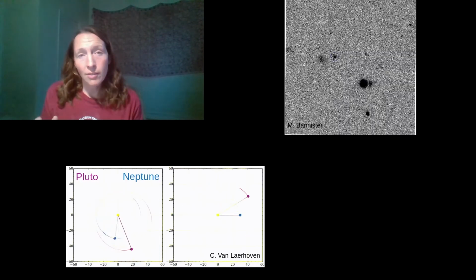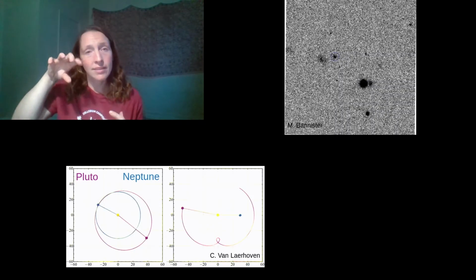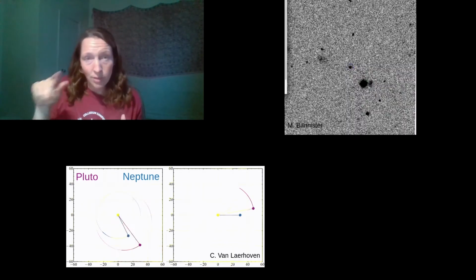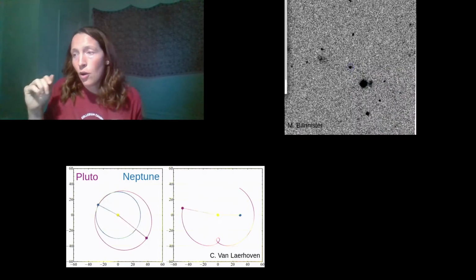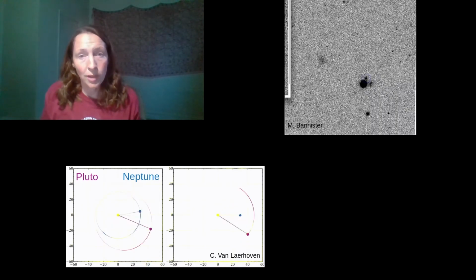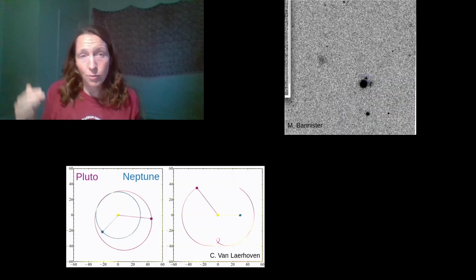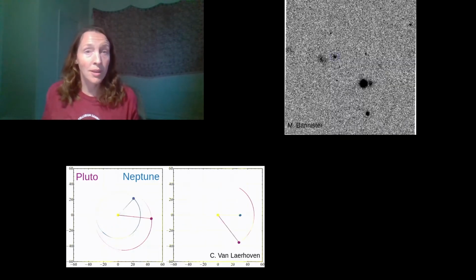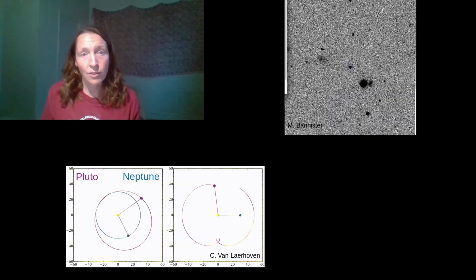So on the left side, you see just what you would expect to see looking down on the solar system. So now imagine that you're above the solar system and rotating at the same speed that Neptune is orbiting. So Neptune is staying in the same place. So then on the right, you see what Pluto's orbit does relative to Neptune, right? And so you can see that whenever Pluto comes in closest to the sun, whenever it crosses Neptune's orbit, it's actually as far away as possible from Neptune. And that's because of this special relationship between their orbits.